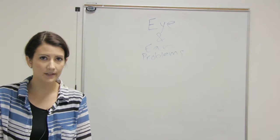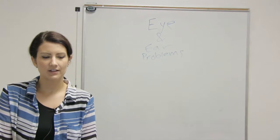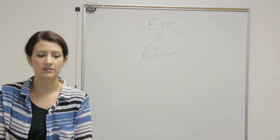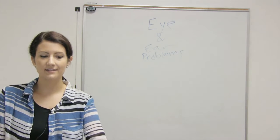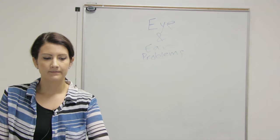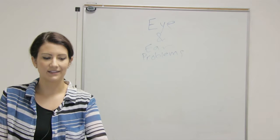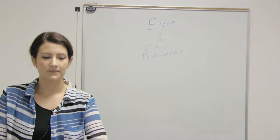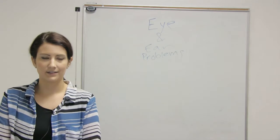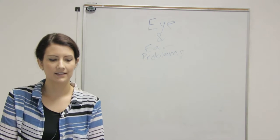Okay, moving on to ear problems. So otitis media is an infection of the middle ear, and this is more common in infants and children because their eustachian tube is shorter. So signs and symptoms of otitis media are ear pain and fever, that's really about it. Medications, they could be taking an antipyretic to decrease their fever, antibiotics to kill the bacteria causing the infection, and analgesics to help with the ear pain.